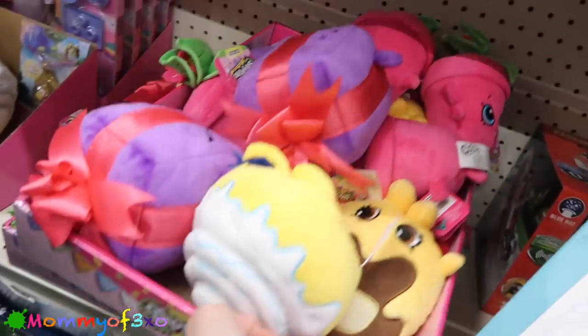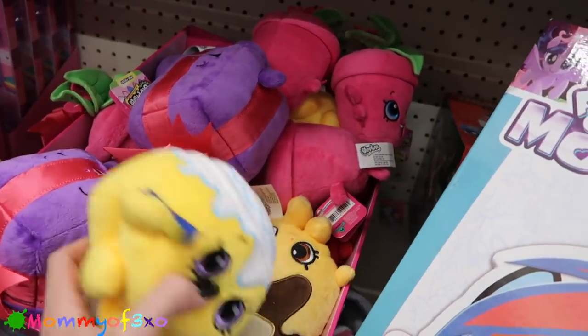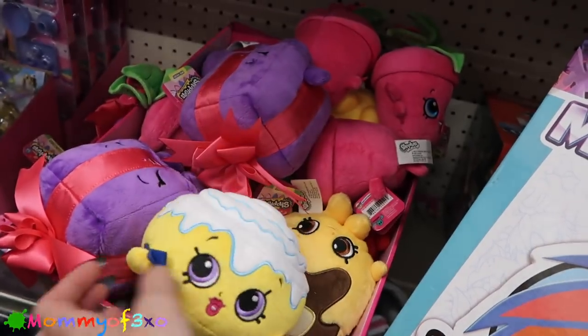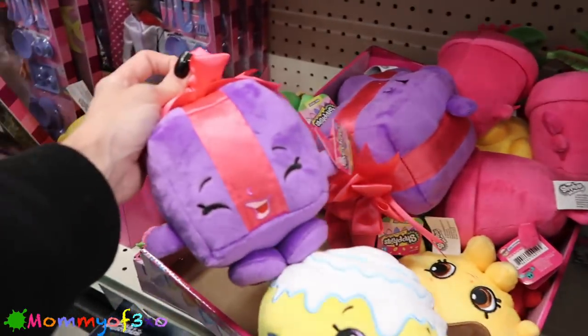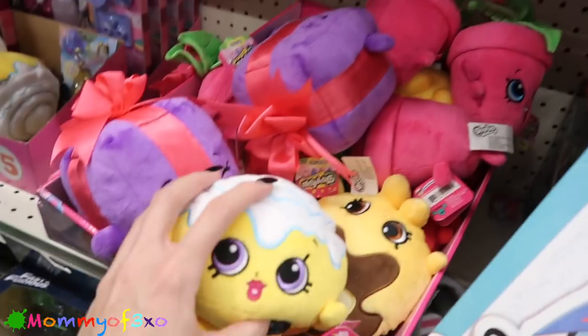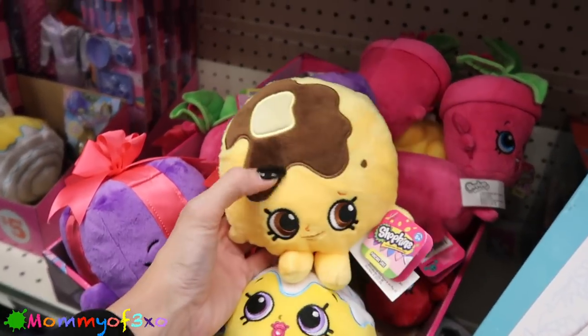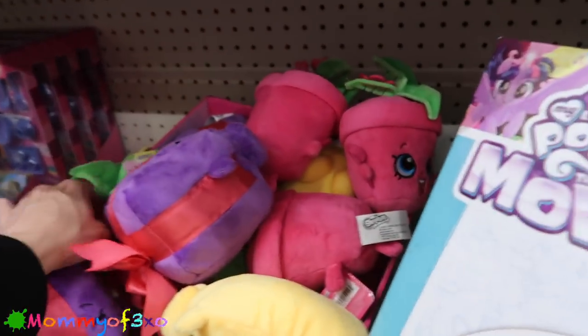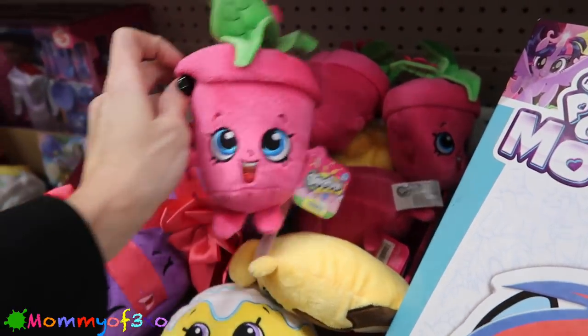They have two whole bins of them. And these are really cute. I don't think I've ever seen these anywhere before. This one's really cute. The present, they have a cinnamon roll, pancake with butter. Oh, they're all really cute.